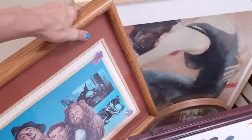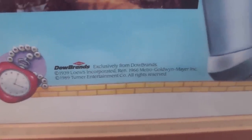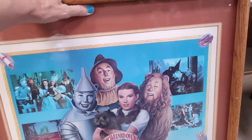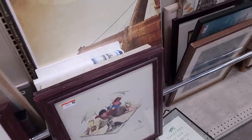Look at this. What do we got? What do we have here? Woo! Falling art. That's what we have. Okay. Let me look. Wizard of Oz 50th anniversary. What is this, though? It's 1989 from Dow Brands. That's intriguing. It's 25. I'm gonna look this one up. All right, one seller has it for $12, another for 20, so definitely not worth paying 25 for. That's too bad. Some Norman Rockwells.